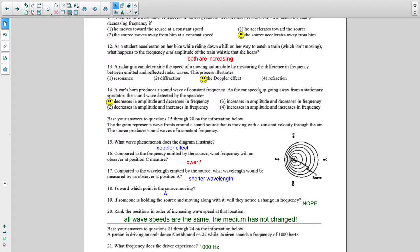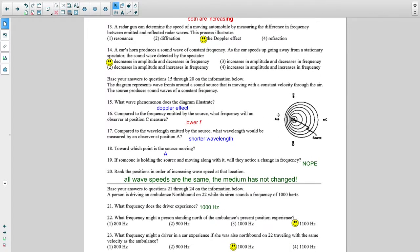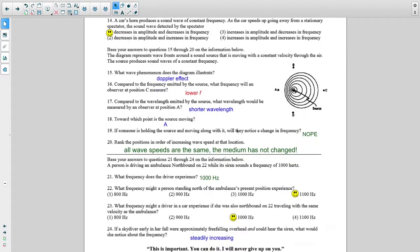14, the car horn. As the car speeds up, so speeding up going away, of course it's going to get quieter. That's why the amplitude will go down. And the frequency will also continue to decrease, get stretched out. You see these bunched waves, number 15, that tells you Doppler. They're saying position C. Notice the waves appear more stretched out. You're going to get big wavelength, small frequency. For 17 at A, notice they seem squished, so you're going to get a high frequency, small wavelength. It's moving toward A. You have to know that from the bunched waves. Moves in the direction of the bunch, kind of like the duck swimming in the water.